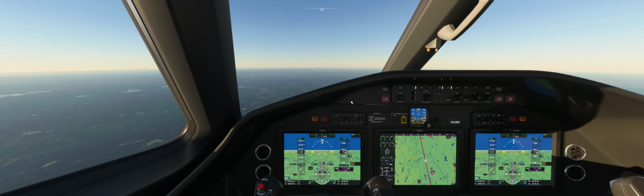119.0, Cessna 3 Bravo Whiskey. Handoff to Bradley probably. Bradley approach, Cessna November 343 Bravo Whiskey is at 7,100 feet, descending 2,700. Then we'll get a tower handoff unless it locks up again.